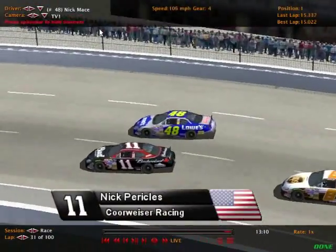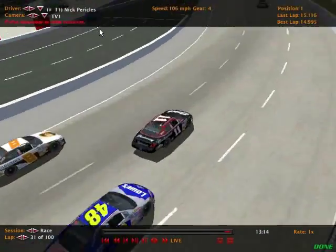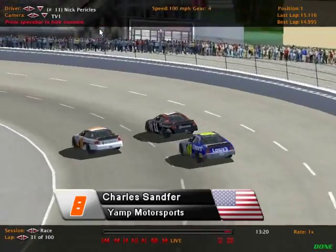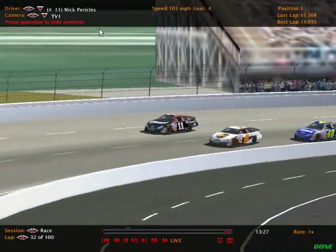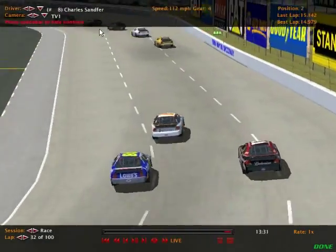But up front, here comes Perkles. He had a run off turn number 4 there and just drove it up right underneath of Mace. But Perkles really drove it in deep in 1 and 2. And here comes Sanford. Looks like he's going to drive right underneath both of them. And this battle is fun to watch. Perkles let it slide there. But through 1 and 2, Charles Sanford takes the lead back once again.